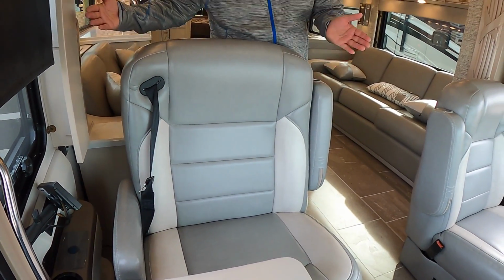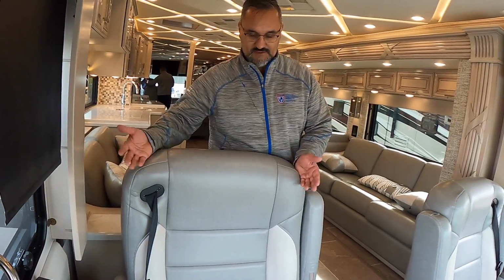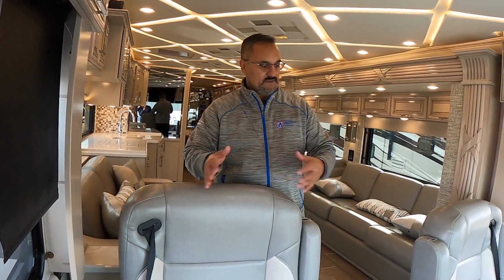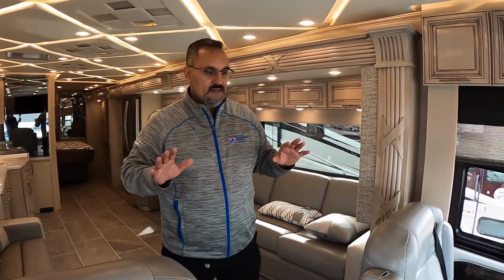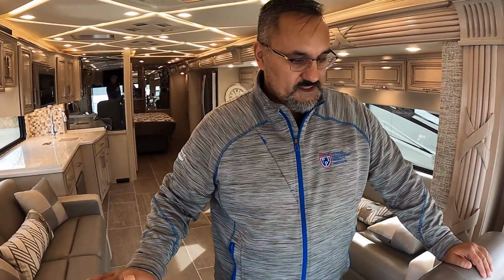And really, look at how wide this thing is. I mean, this is a couch. This isn't a chair. This thing is literally another piece of furniture. Both of these are going to turn towards the living space. So, you guys are going to be extremely comfortable in this coach.